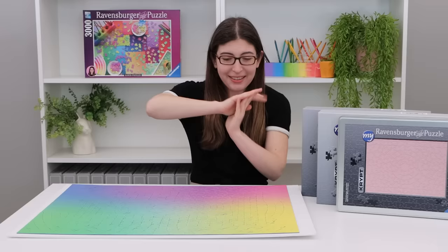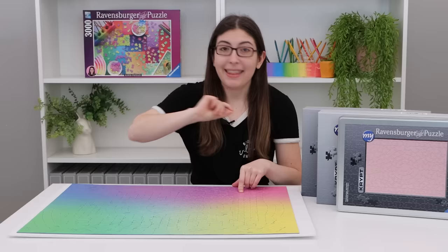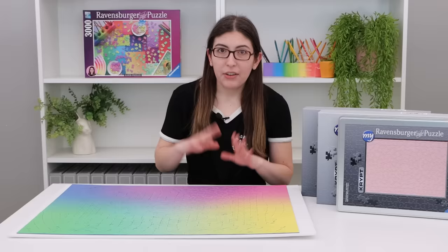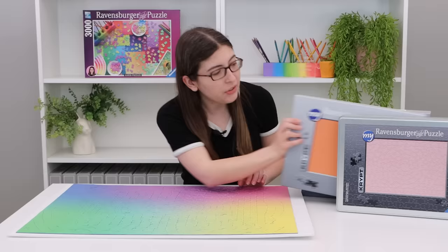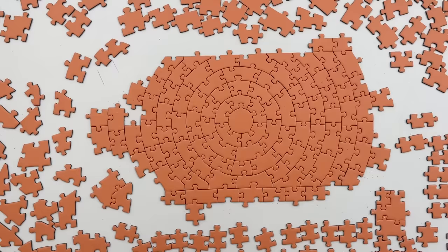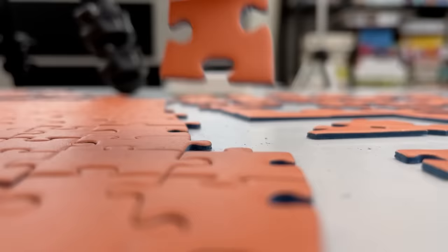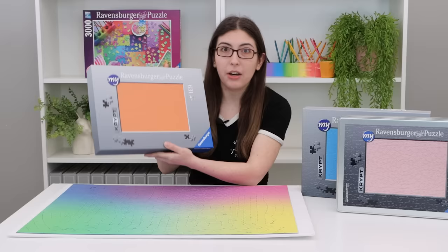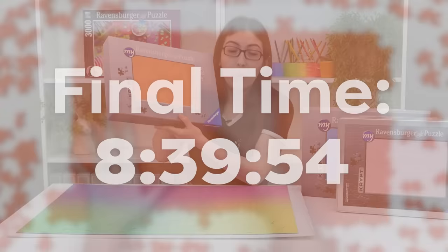Solving this Gradient Krypt puzzle has been by far the easiest part of this entire video. This video has been a process from start to finish. So I filmed this about 2 months ago, and at the same time, I also solved the orange Krypt puzzle. Unfortunately, it was a whole thing. I don't want to get into it, but a lot of things went wrong with that portion of the video. So we just decided to delay the whole thing until right now. But I can tell you that when I solved the orange puzzle, my final time was 8 hours and 40 minutes.